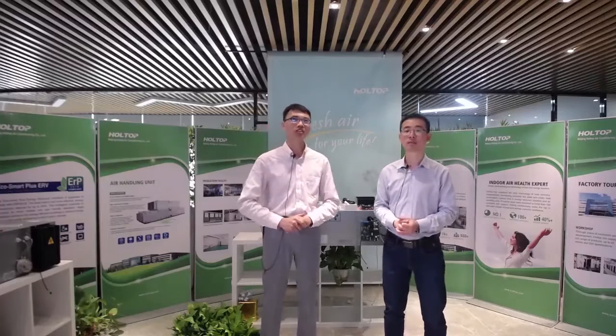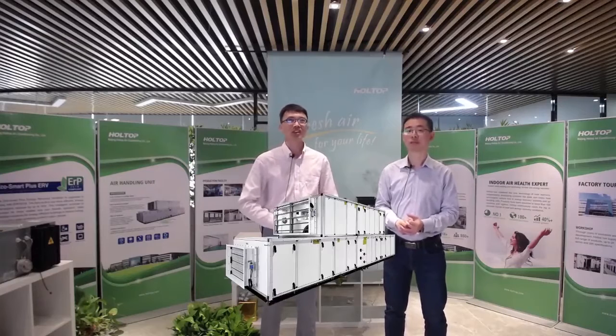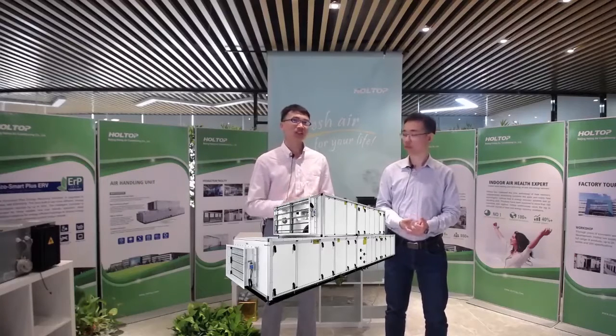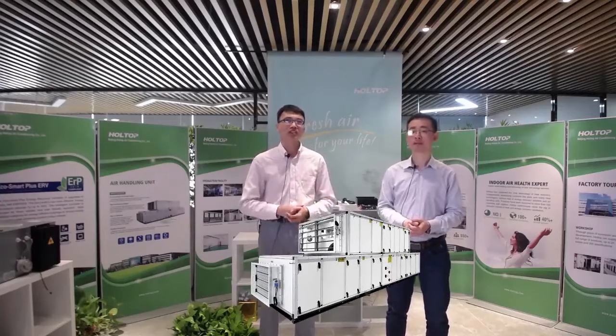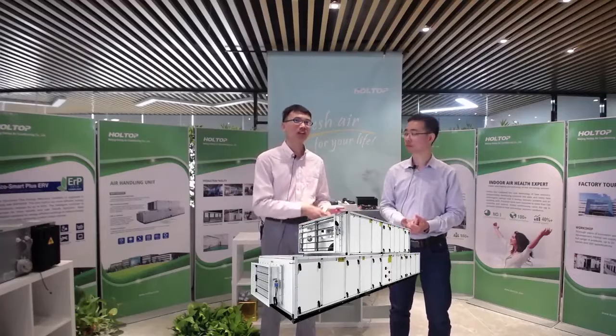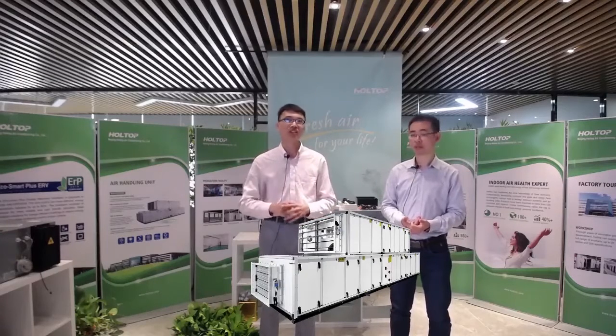Another type of our new products is the floor standing type direct expansion unit. This is also a split type direct expansion AHU system, and it consists of indoor units, where we're going to focus on the fresh air heat recovery type units, and the outdoor condensing units.